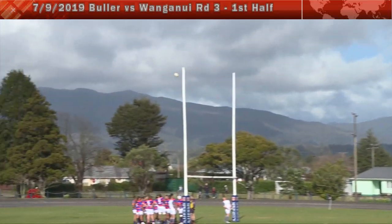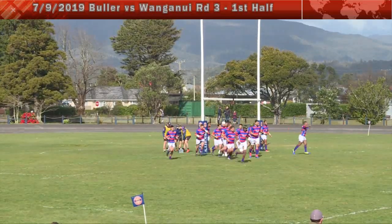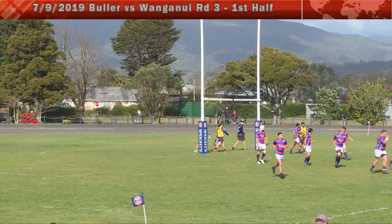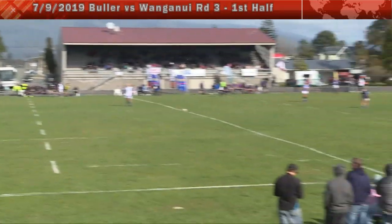There goes Clare, and that looks pretty good, and it is converted. So after 7 minutes of play here at Victoria Square, that conversion there to Clare makes it Wanganui 7, Buller 0. Back to the halfway mark we come.